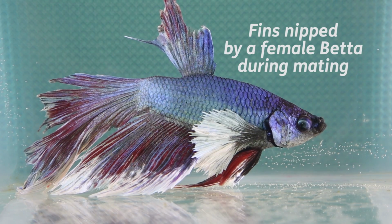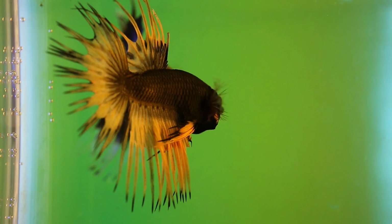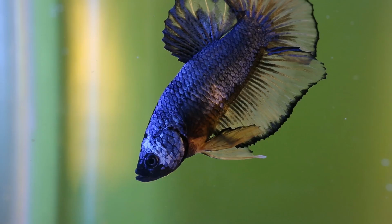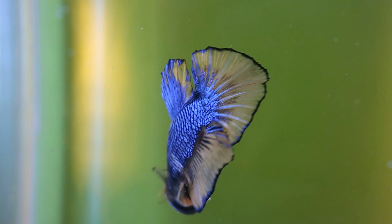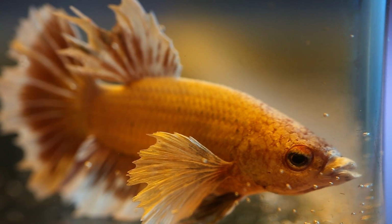Fins regenerate very quickly. They are also the first parts to go when they fight. Okay, take my word for this. Don't start any betta fish fight. It is cruel. Even if the fins can regrow, it is still very stressful for the fish. A stressful fish can easily become sick. And that's really sad.